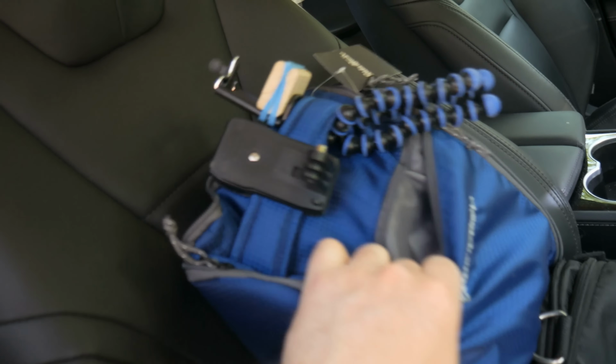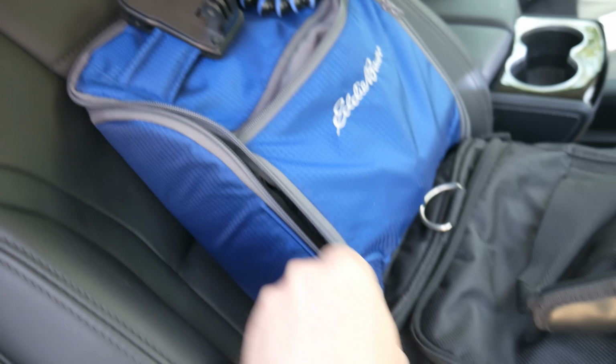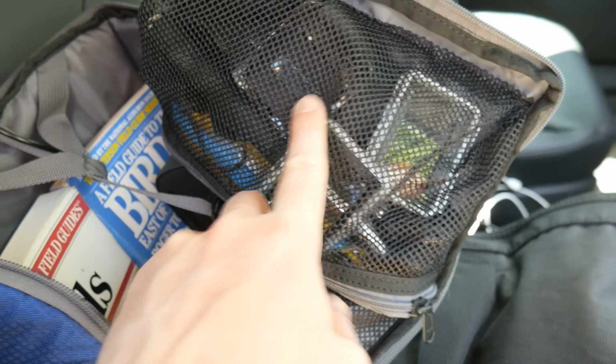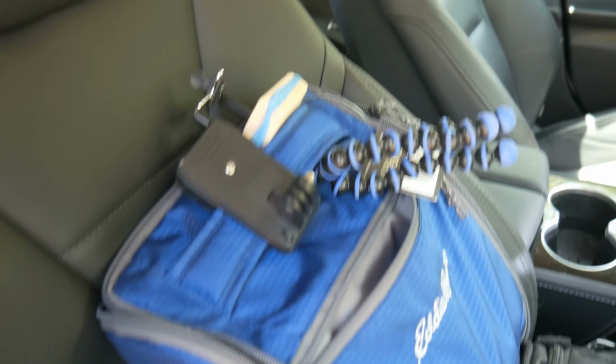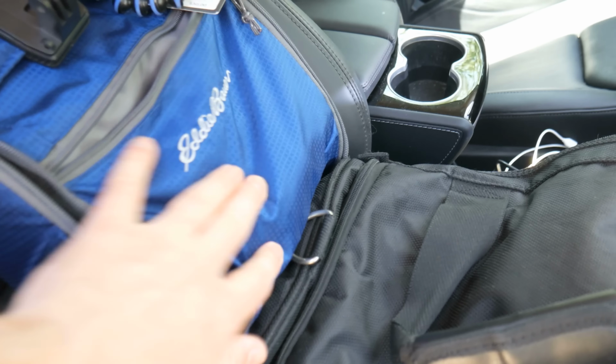This is actually a travel shaving kit, but I've changed that to basically a pack for electronics and my GoPro stuff, mainly GoPro stuff. The bird books are just there for storage right now, but got a little tripod for the GoPro, a clip-on mount, and the GoPro itself is in here.